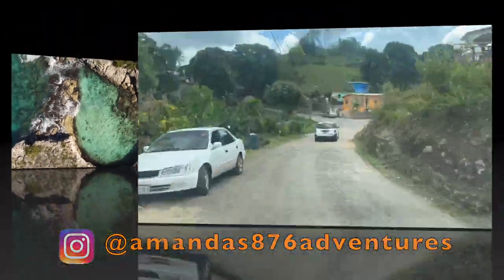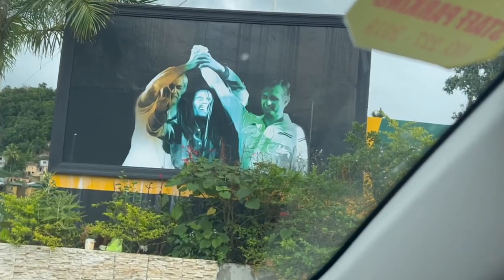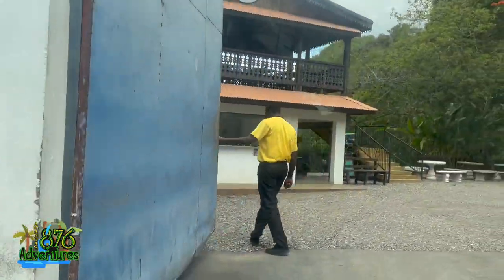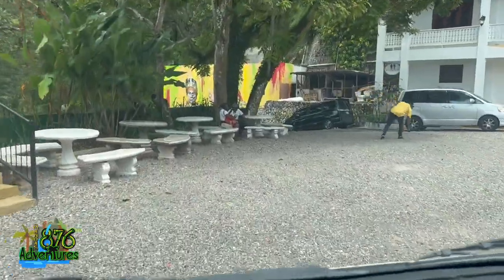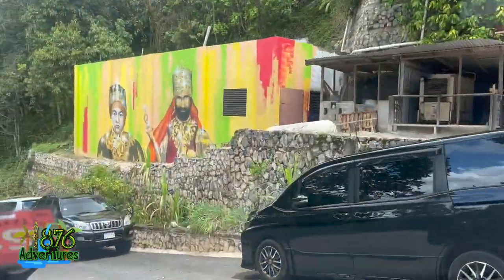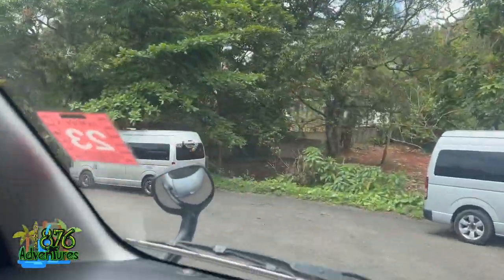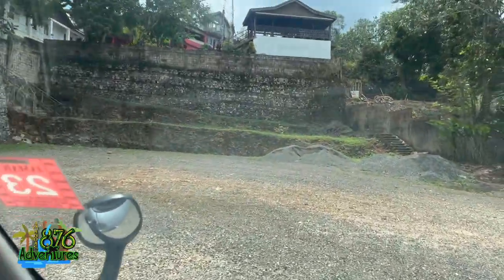Now, first on the list is we're heading to the Bob Marley Museum. On your way to the museum, you're going to see these different artworks, like right here. And then once you get here, you see it. So we're at the 9 Mile Bob Marley tour. The reason why I'm specifying 9 Mile is because there are three different Bob Marley tours in Jamaica. This one, the 9 Mile tour, basically covers him from birth to his childhood. Then there's one in Trenchtown, which is where he actually developed his love for music. And then there's another one in Kingston, which was when he was more famous, right?